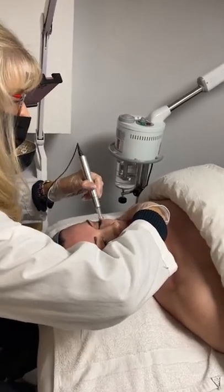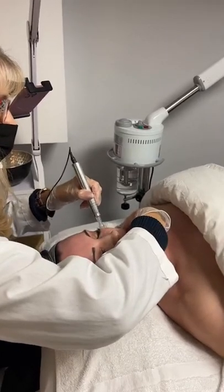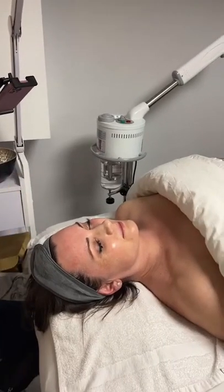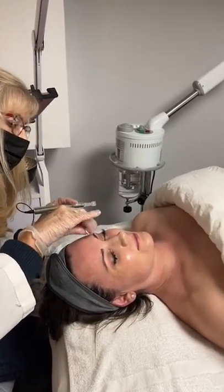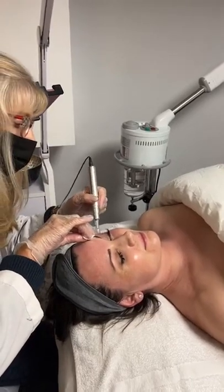And I'm treating right under the orbital bone. I'm going right into the tear trough area. Why? Because I want to get all these fine lines and wrinkles that are really close to the eye. So this is a safe treatment to go near the eyes. Absolutely. As long as I'm working on the bone, I am good to go.